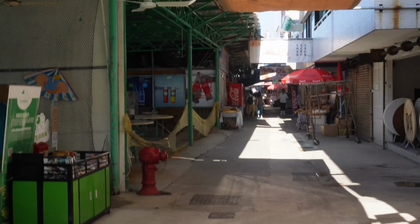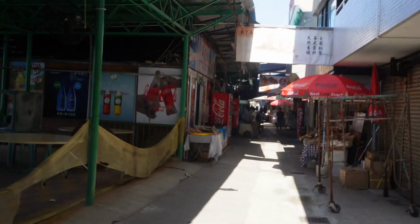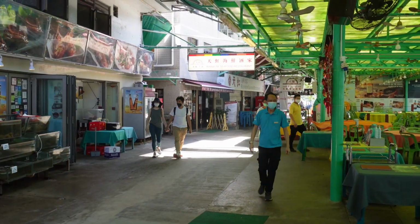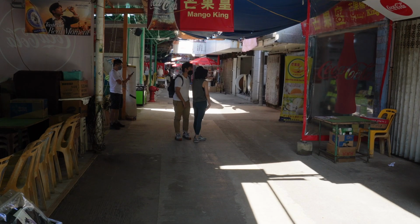Zokku 1 has unique mudflats where you can find mud groups and other mudflat creatures such as fiddler crabs and mud skippers. There are also a variety of seafood here, and you can go to the seafood restaurants along the bay for freshly caught, delicious seafood.